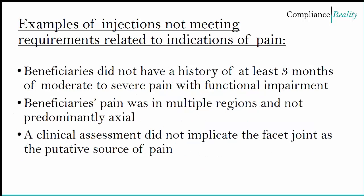Now, there was a category as well for examples of injections not meeting requirements related to indications of pain. So here are some requirements according to the LCD policy for Noridian, and if these are not met, you're not covered. Beneficiaries did not have a history of at least 3 months of moderate to severe pain with functional impairment. So that had to be documented. Second, beneficiary's pain was in multiple regions and not predominantly axial. So what that means is axial is a certain region of the nervous system that has to be demonstrating the pain. And if the pain is in other areas outside of these areas, then they're saying this is not covered under the facet-joint injection policy.